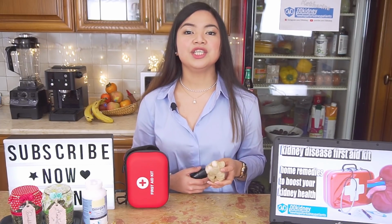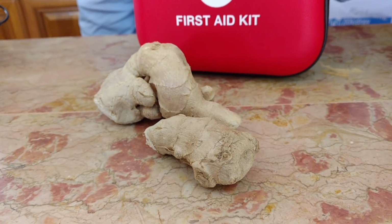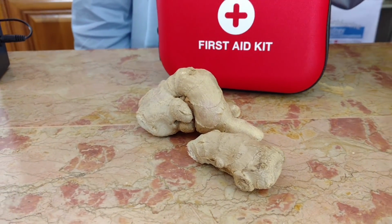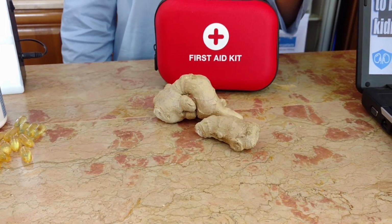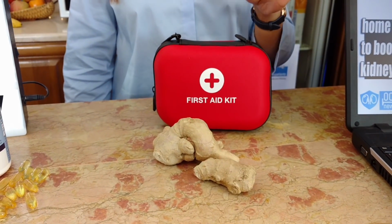This is because ginger is loaded with bioactive compounds and nutrients, especially gingerol, a substance with powerful medicinal properties. And there are studies on kidney disease patients showing that ginger has therapeutic effects in improving renal function.